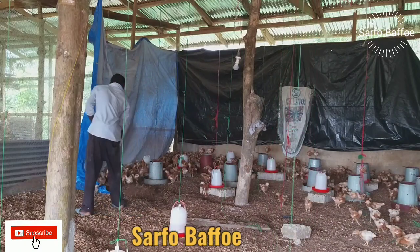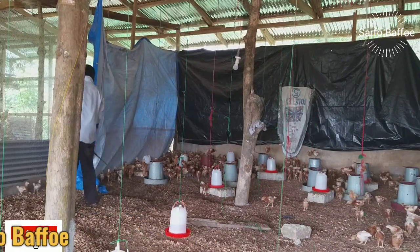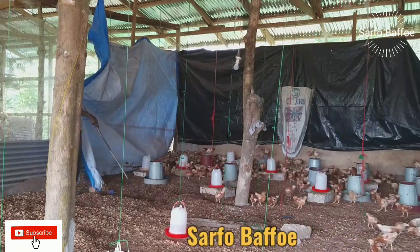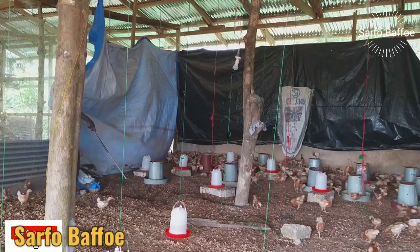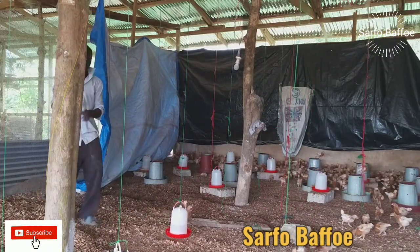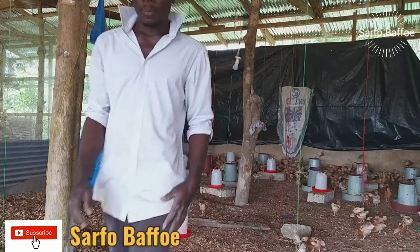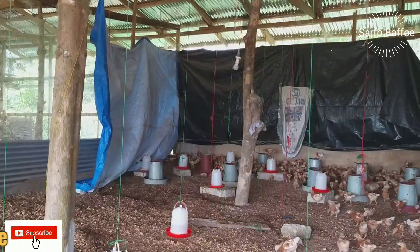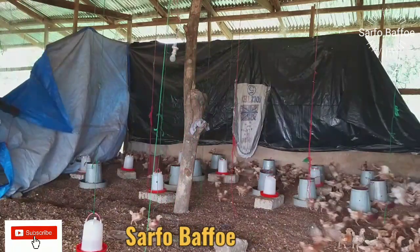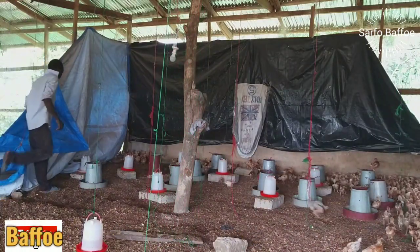When using any of the items mentioned as your brooder, please place 3 blocks or 3 stones and place that item, the coal pot or the earthen pot, on it. Please, while making sure that they have good temperature that suits their body, also make sure that they have good ventilation. I mean fresh air.